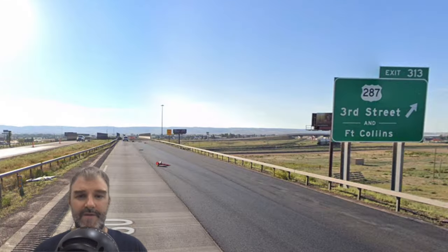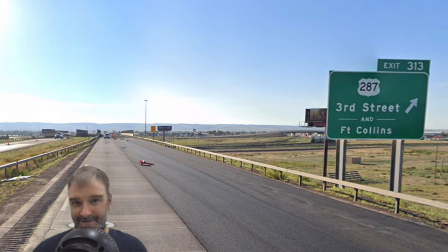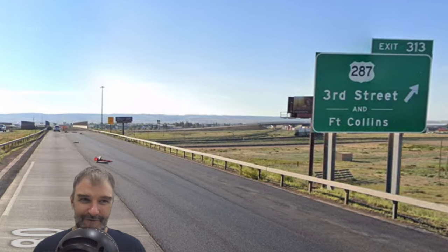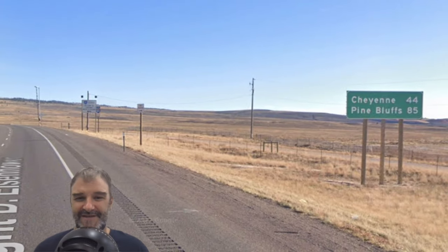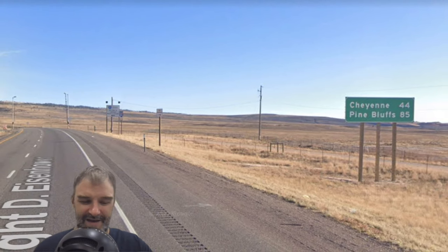Here in Laramie, we meet with 287. 287 is signed for 3rd Street and Fort Collins. I like that. It looks like the credits on a sitcom that have a cameo from Tom Cruise or something. Blah, blah, blah, normal cast, and Tom Cruise. All right, now we get Cheyenne 44 and Pine Bluffs 85. Is Pine Bluffs going to be our primary control city after Cheyenne?